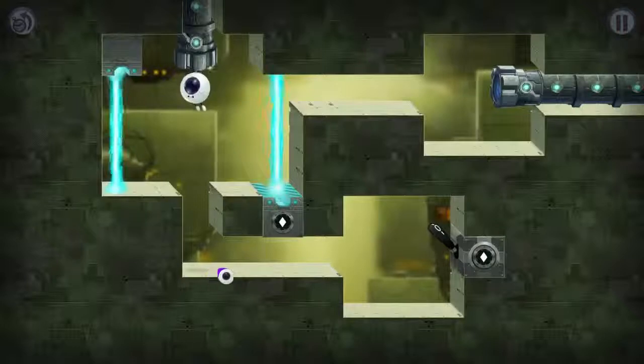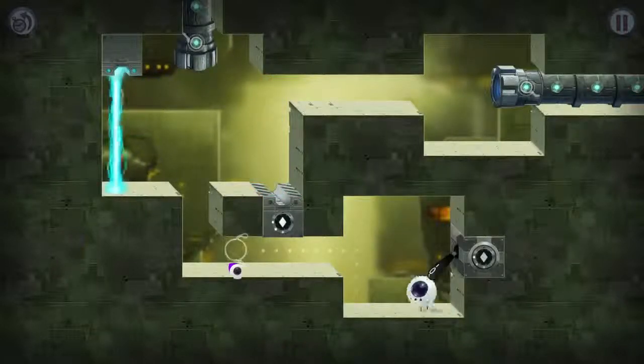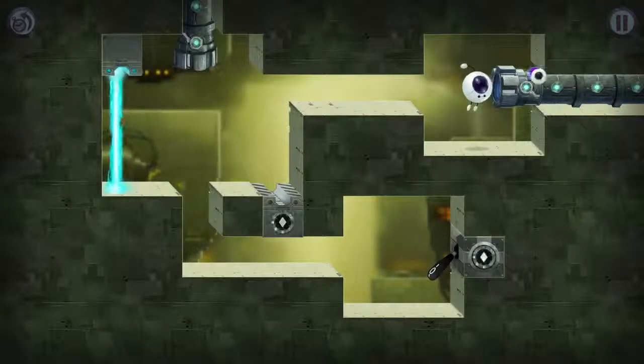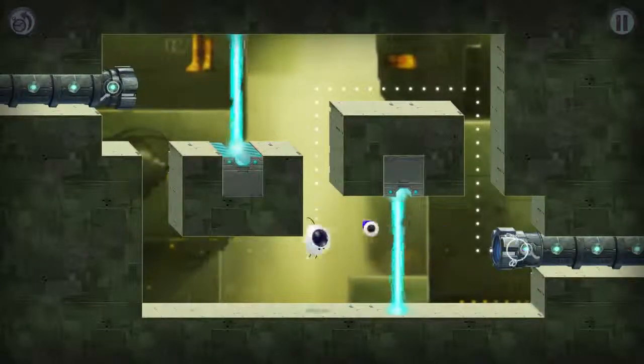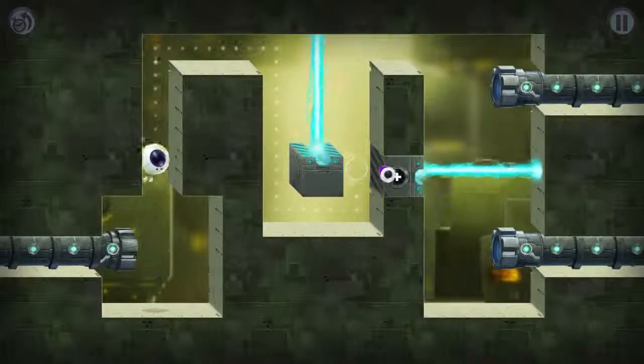One thing that is weird about using this click to move is you can't actually change your click. If you click to a wrong spot, you can't click somewhere else and make him go to that second place. You have to wait for him to go all the way there. But one thing that's cool about the click to move is you can just click over here and it'll auto path you, not even through the lasers, it'll avoid the lasers, which is good.